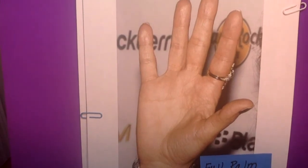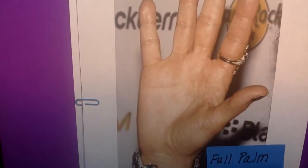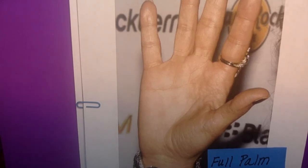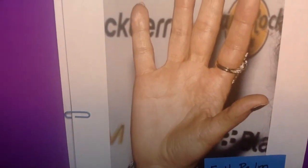First, we can see that this is a full palm. At least I hope you can. Let me bring it in a little closer. Yes, this is a full palm. This person is active. And what helps a lot is the fact that this is a fire hand. Notice that big gap between the ring finger and the little finger.